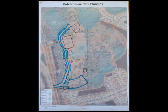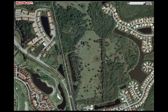This is called a concept map. It was sketched last year by the head of the County Parks Department and provides a starting point for placement of amenities in the park.